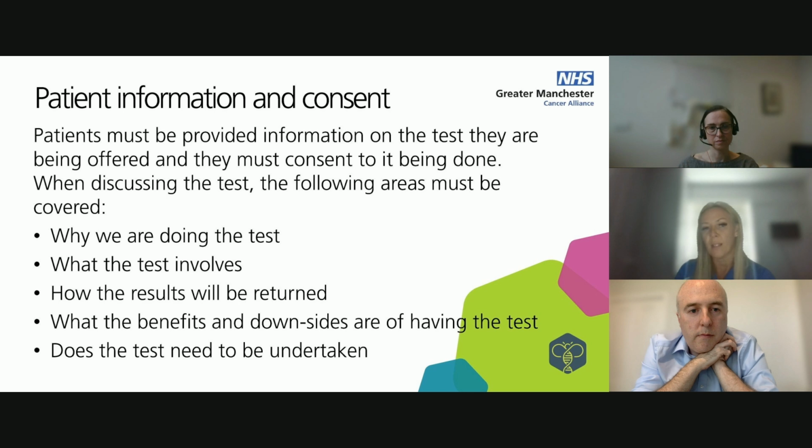And we need to be looking against the criteria to see, does this test actually need to be undertaken in the first instance? Someone could be inappropriately referred across, so we need to say we don't need to be testing that individual and explain to the patient why.